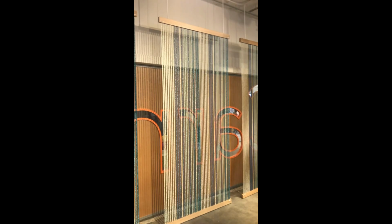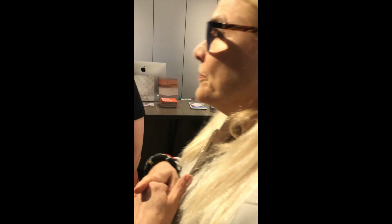That's the beam system, and you can customize the length of the rods from ceiling to ground. They're just meant to be room dividers, a little indication of some privacy. Not so much acoustical, but just beautiful.